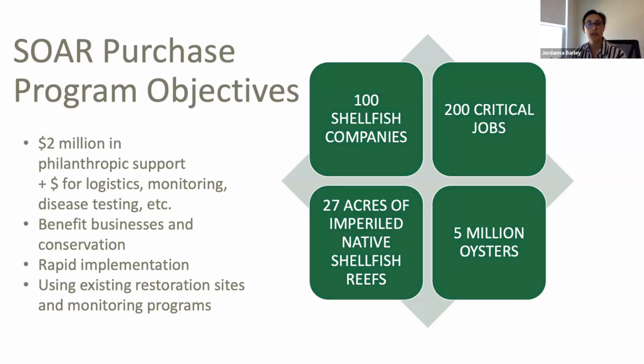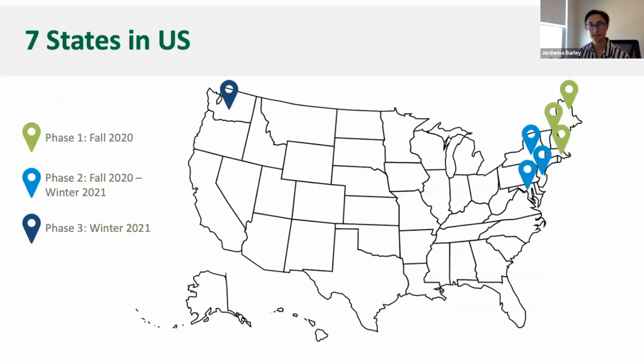In order to make sure that the program could be set up with relative speed, the program used already established restoration sites that were already permitted with monitoring programs to make sure that this program could be set up easily. Deployment happened over 3 stages over a 12-month period from fall 2020 to the winter of 2021. All oysters that were deployed went through a thorough check for pathogens to make sure the disease was not spread from farm to restoration site.